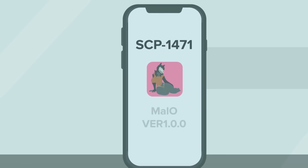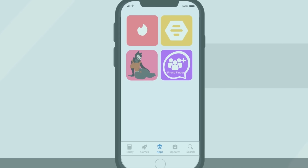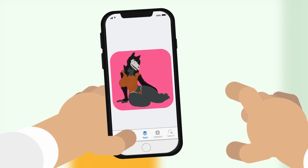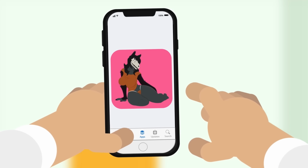SCP-1471, also known as MalO version 1.0.0, an anomalous mobile app with some extremely strange properties. If you access it on an app store of your choice, you'll encounter an image of a strange, skull-headed canine creature with the following iconic description.